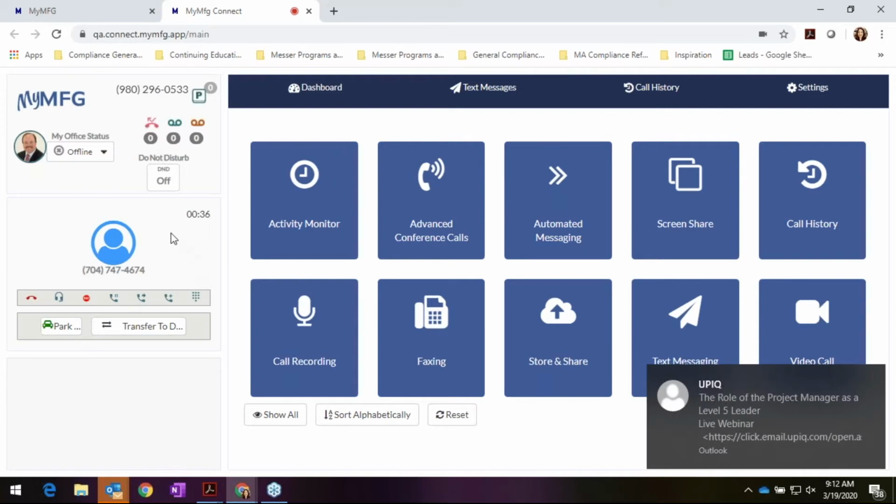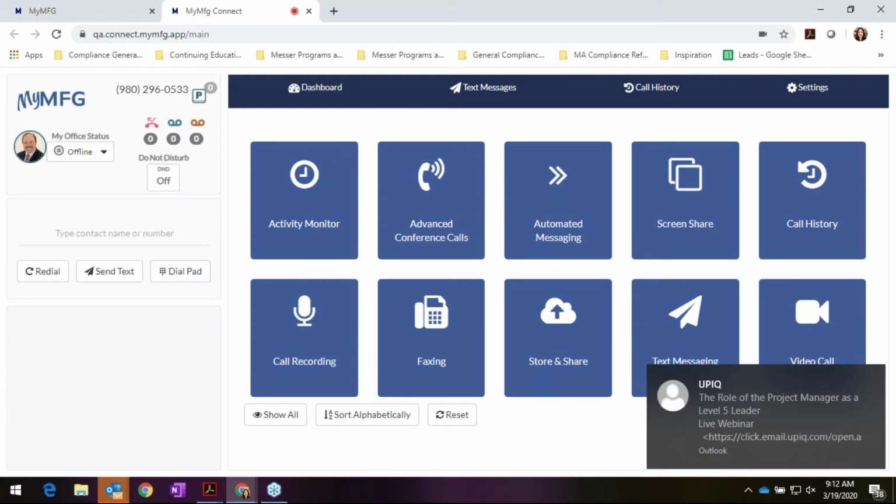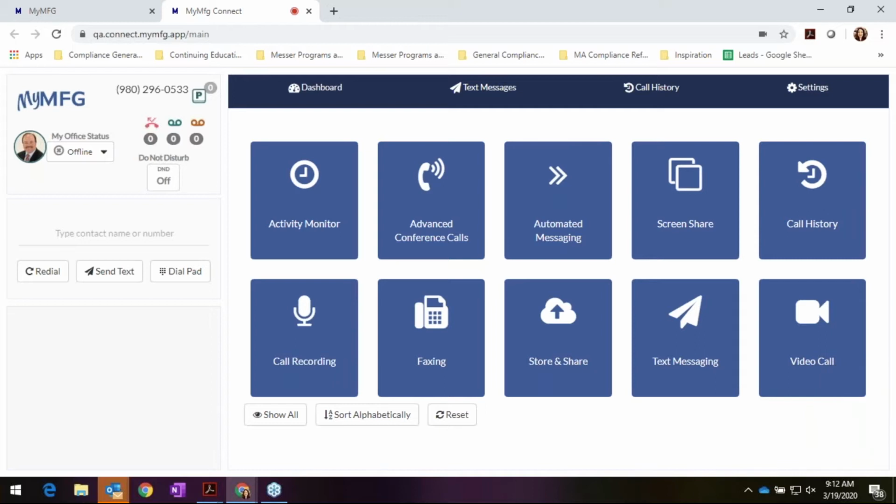For the purposes of MyMFG and completing telephonic enrollment, the recording of the phone calls is the most important piece. This is both protection for you as the agent as well as protection for the client. You guys know how to complete a telephonic presentation in a way that is compliant and that covers all the bases, right? Every carrier has released guidance on how they expect that to occur. So as long as you're following the guidelines that have been set forth and you are recording your phone calls, you are clear.